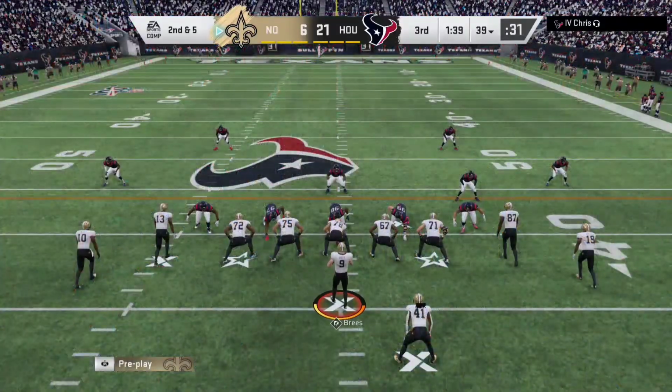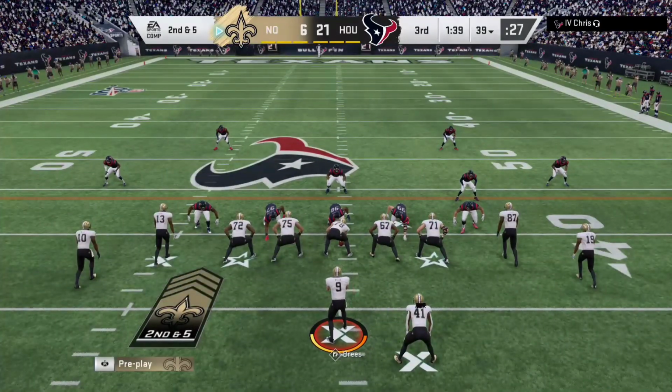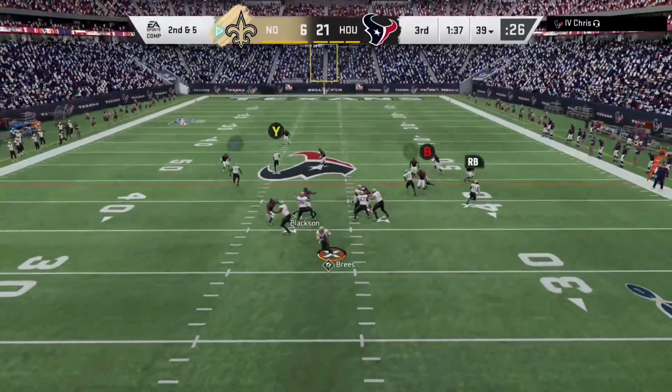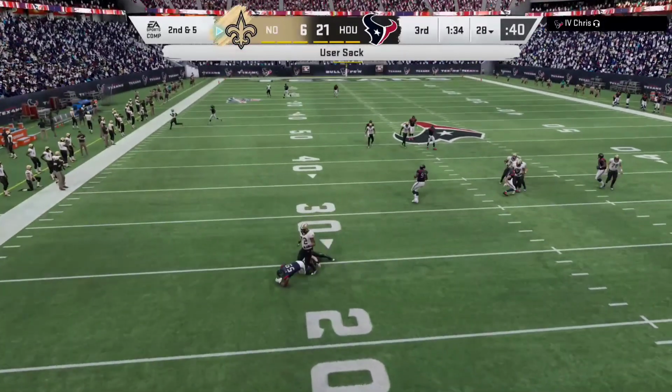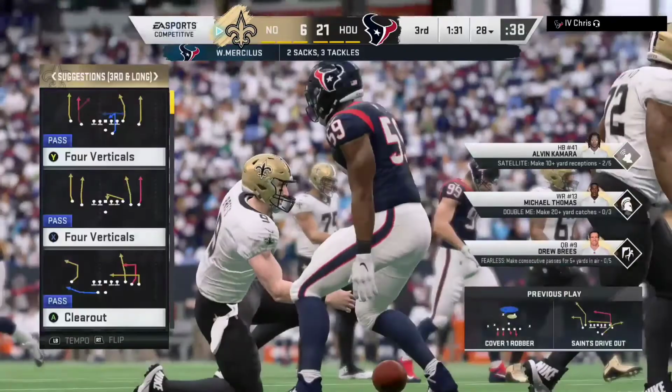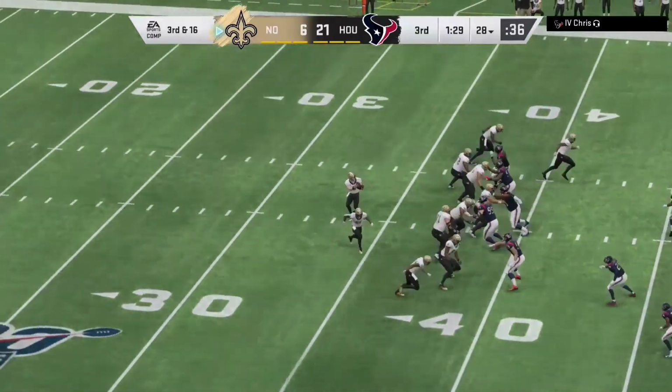So the penalty certainly helps them out as they come up on 2nd and 5. Shotgun now for Breeze. Dancing to his left, and he can't get rid of it. He's taken down. Whitney Merciless picks up his 2nd sack of the afternoon.